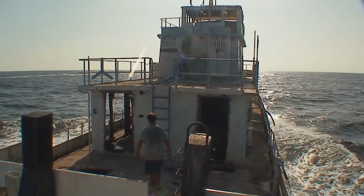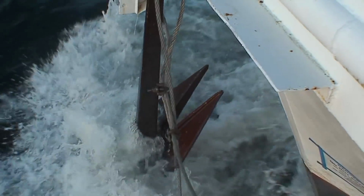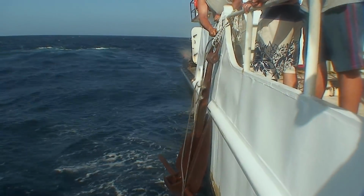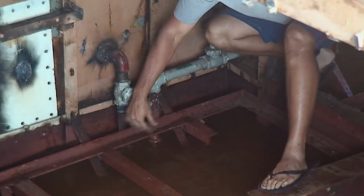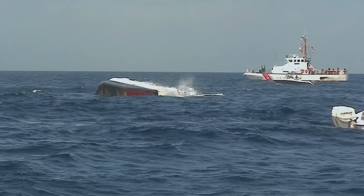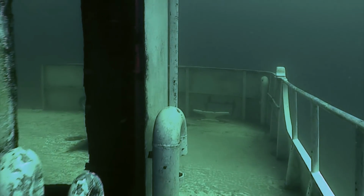Her destination was 28 miles offshore at a federally permitted reef zone known as Arms Ledge. Once on site, she was anchored in position, seacocks were open, and she slowly sank below the ocean surface. She landed upright on the ocean floor, 110 feet below.